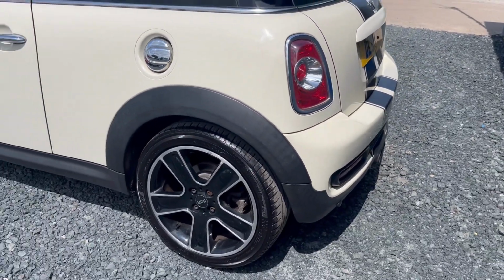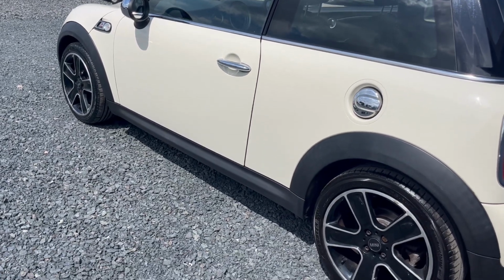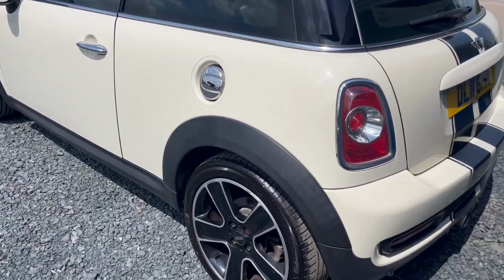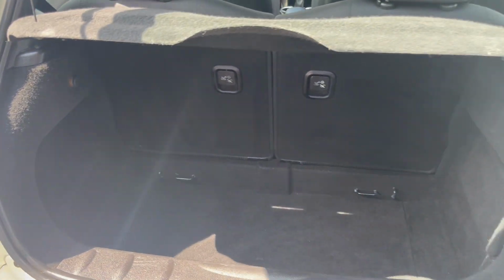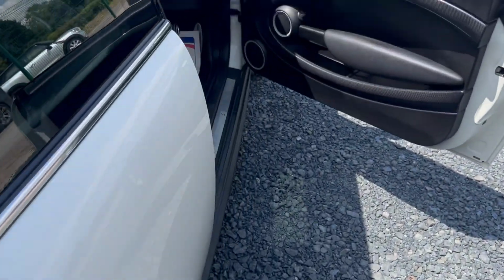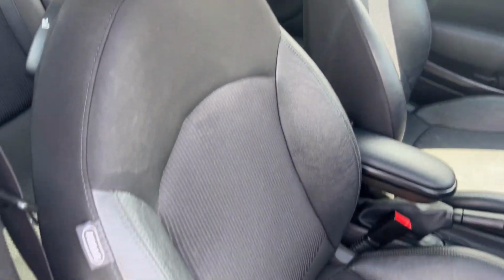For its age, this is absolutely lovely condition. Very comprehensive service history. Boot area is all in lovely condition. Electric mirrors. Seats are all in fantastic condition too.